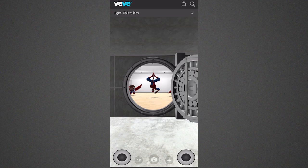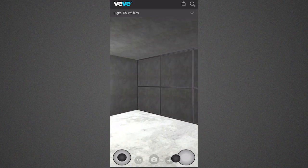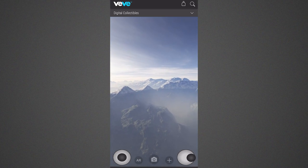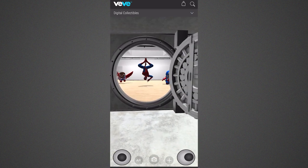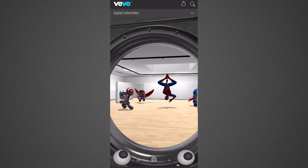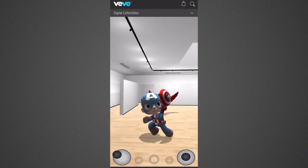So I can use this one on the left to move, and I can use this one on the right to look around. And it creates this cool room like up in the mountains. It's really cool. It's kind of like a vault in an art studio gallery. So here's the vault. I'm going to walk in that, and it's going to be this art studio. And I can see all the collectibles that I've purchased.